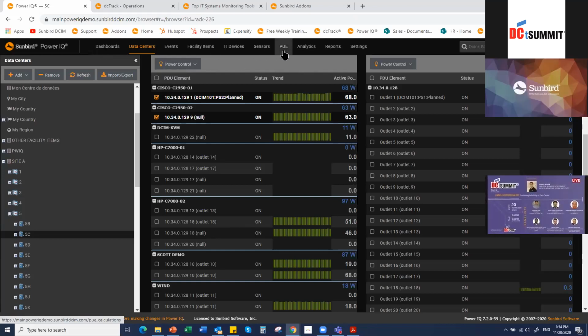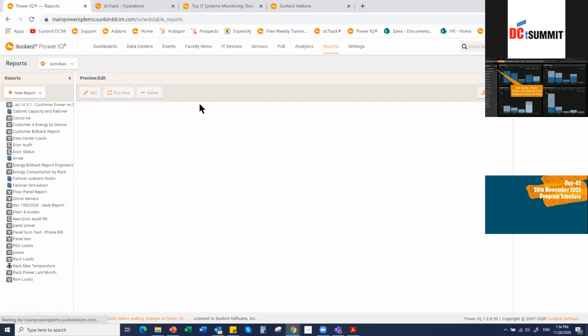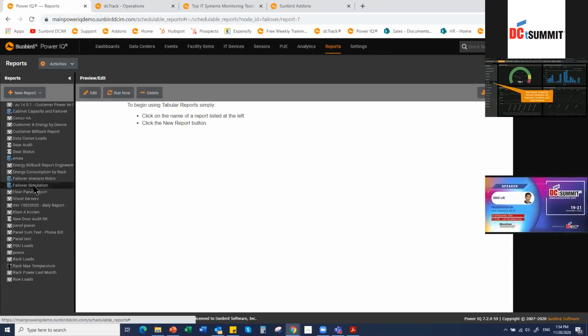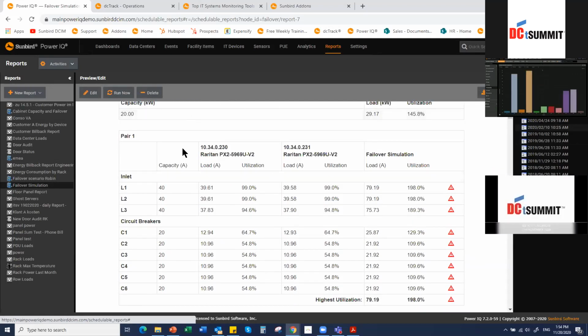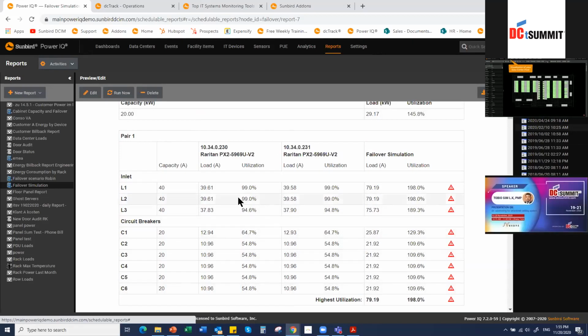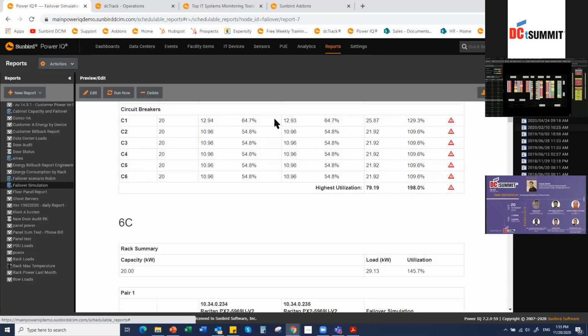Okay. Then for PUE and some of the reports, they are different from DC Track. Let me show you the reports. Let's say a failover simulation. In this example, rack 6A, there are 2 Raritan PDUs. As you can see here, PDU 1 is utilizing 99%. PDU 2 is utilizing 99% as well. Isn't it too high? So when one fails over to the other, you're at more than 100%, so your whole rack will trip. Like this as well. You utilize more than 50%, and when one trips, it goes more than 100%, and you will trip.